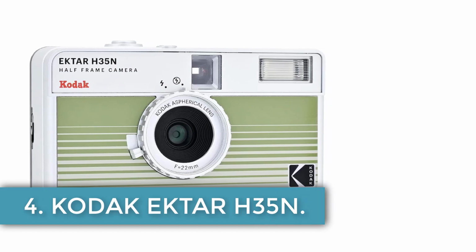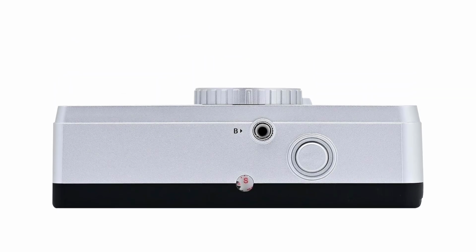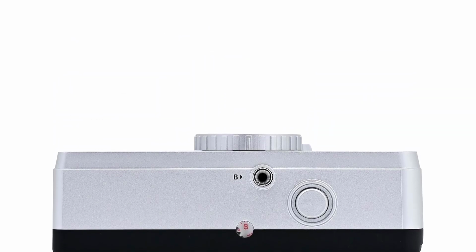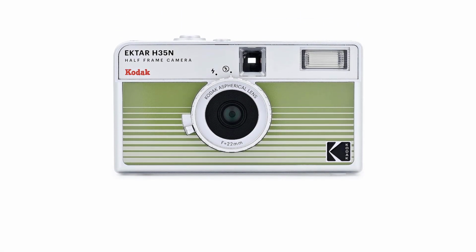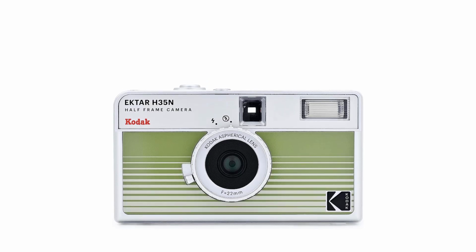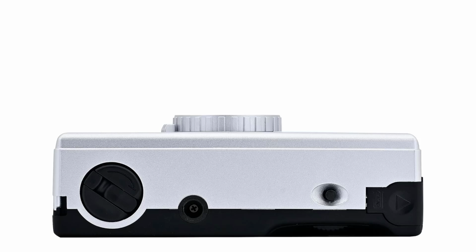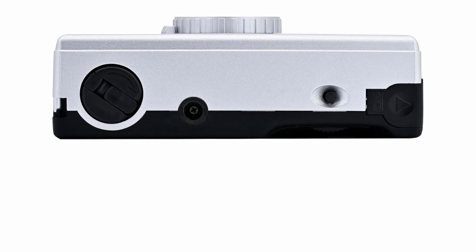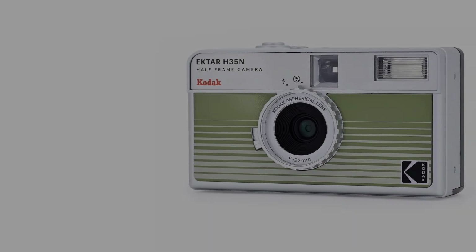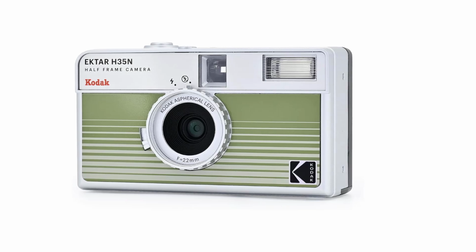Number 4. KODAK EKTAR H35N. The KODAK camera is a compact 35mm device designed for both casual and enthusiast photographers. Weighing just 110 grams and featuring dimensions of 4.33 by 1.77 by 2.56 inches, it is lightweight and portable. This camera includes a built-in star filter that enhances photos of tiny light sources by creating a striking 4-beam flare effect. Its coated glass lens improves image clarity, capturing sharp and vibrant colored photographs.